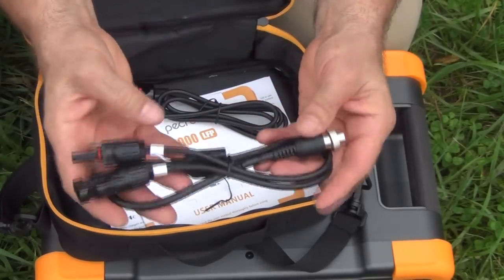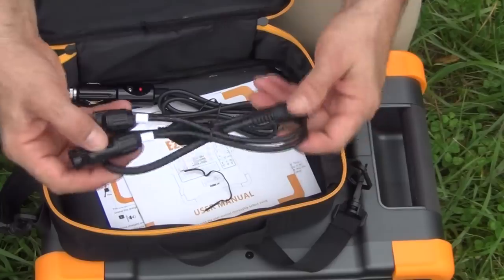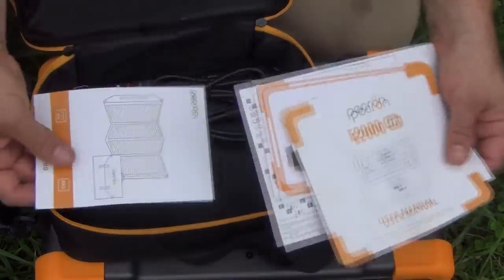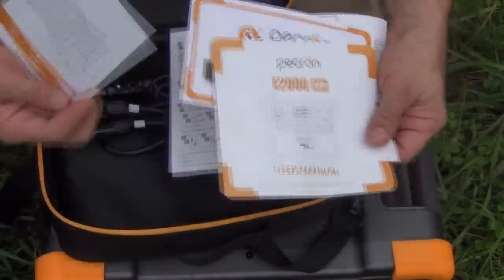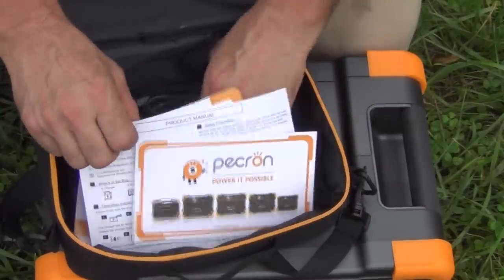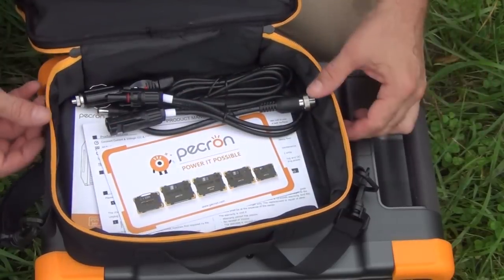Another attachment for a secondary solar panel if you want to add two panels. So it does come with enough for attaching two solar panels. And then of course your instruction booklets, which tell you how to set everything up, both the solar panel and everything else if you buy them all together. I try to keep all of my information in the bottom so I know where I can access it easily.